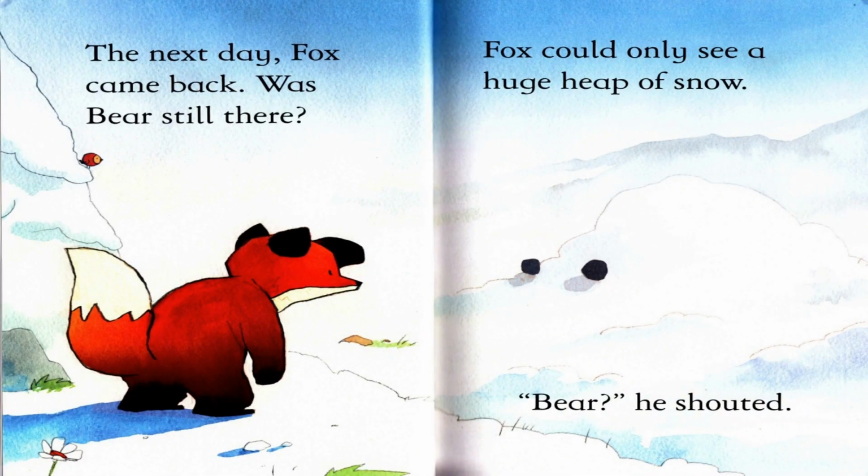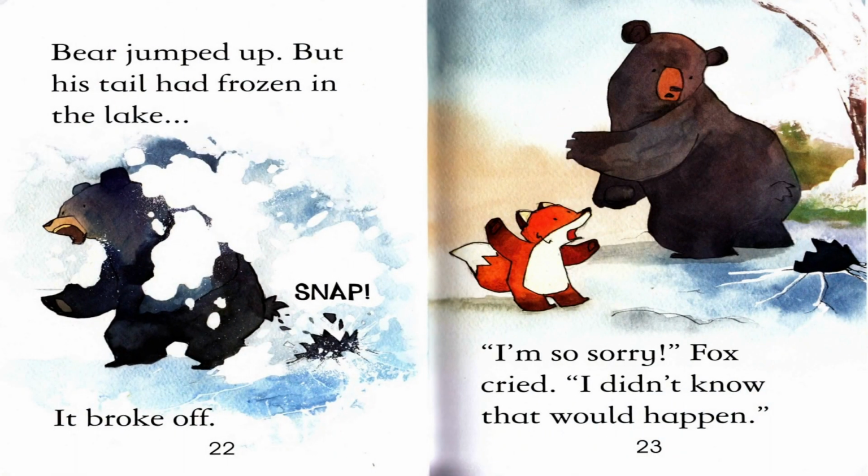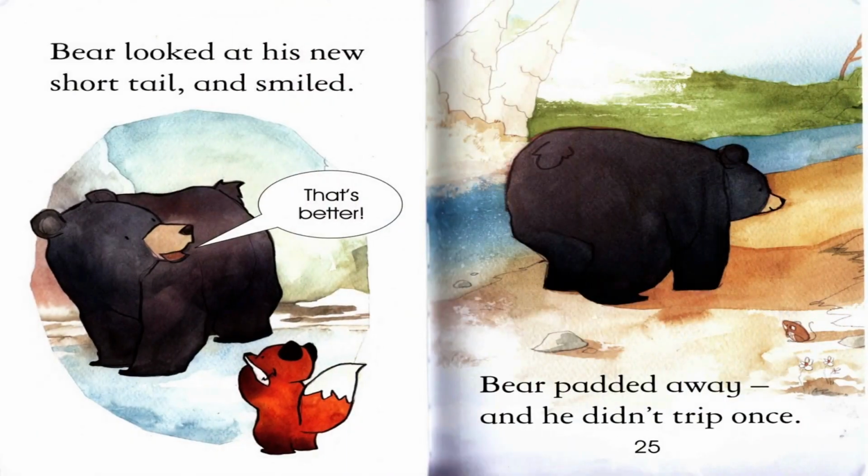The next day, Fox came back. Was Bear still there? Fox could only see a huge heap of snow. Bear! he shouted. Bear jumped up, but his tail had frozen in the lake. It broke off. Snap! I'm so sorry, Fox cried. I didn't know what would happen. Bear looked at his new short tail and smiled. That's better. Bear padded away and he didn't trip once.